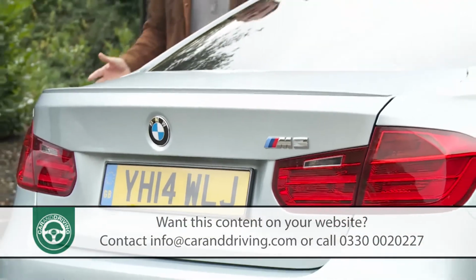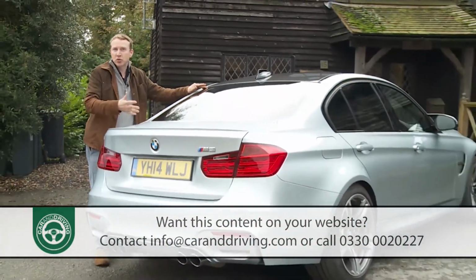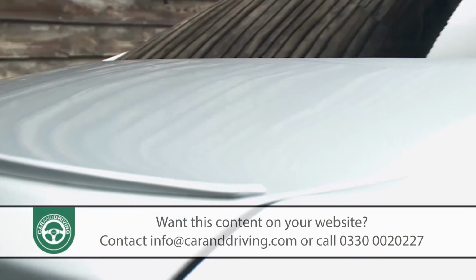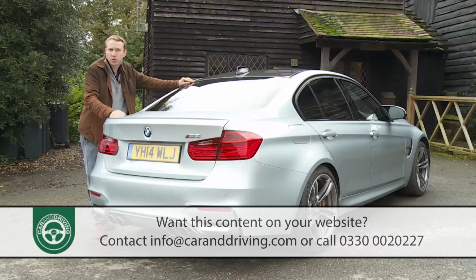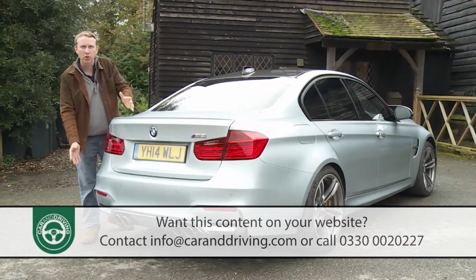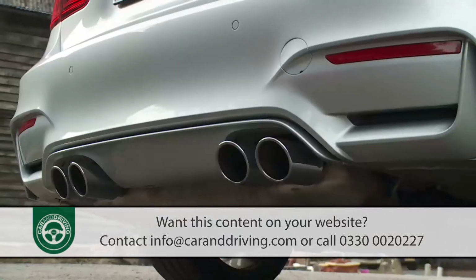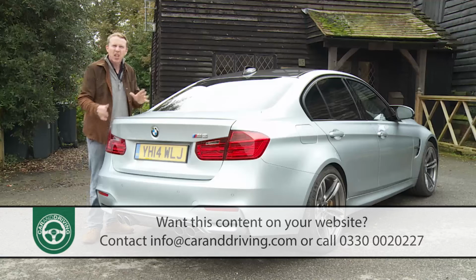Moving back to the rear, you'll find a boot lid that can also be finished in carbon fibre, featuring a tidy rear spoiler that takes its cues from the legendary E46 series M3 CSL of 2003. And to finish things off, there's a set of high-gloss quad exhaust tailpipes framed by this sculptural rear apron with its integrated diffuser. Looks great, doesn't it?